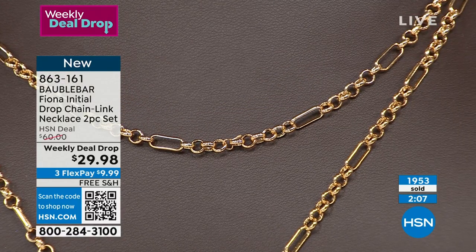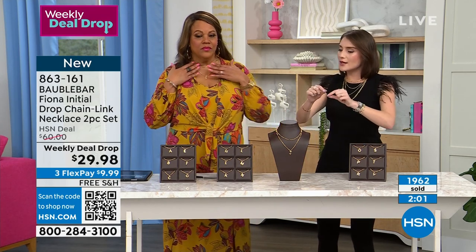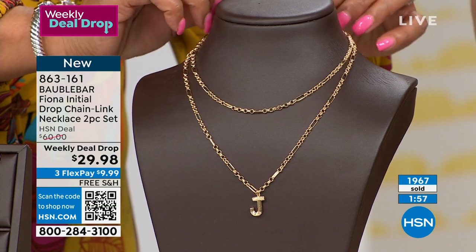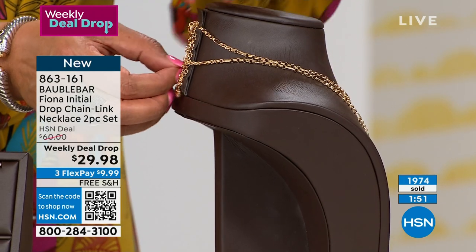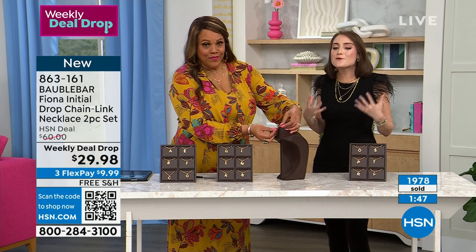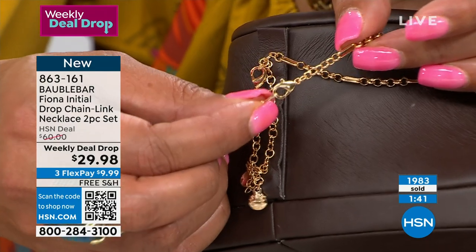And the best part is that we have a lot of generosity with that 16-inch chain, but you can clip into the actual Figaro chain itself to give it more length if you need to. If you want to play around with your neck party, it's really versatile and easy to play with. And timeless, regardless of age, regardless of style, if you're punk rock, if you're preppy, if you're hip hop, you can wear this and it's going to elevate your outfit if you're going to work, to lunch, brunch, yoga. It's one of my favorite pieces.